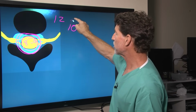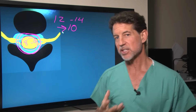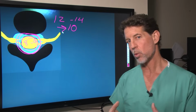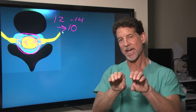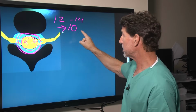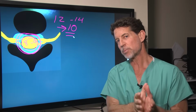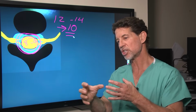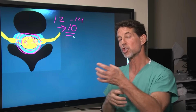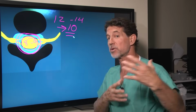So with 12 to 14 being normal, 10 is about the size that the spinal canal is starting to get small, where the bone is actually coming in contact with the cord. The definition of stenosis in textbooks is anything less than or equal to 10 millimeters. But in most patients, it's not a problem. So in patients that don't have hypermobility or joints that are loose, and some people do, but it's pretty rare, and that's a separate discussion.